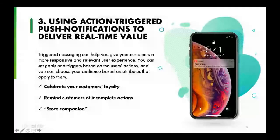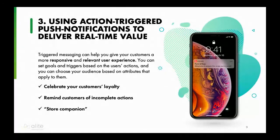On the slide here, this is the example that I started telling you about. If a user was browsing through the recipes and found one that they really liked and decided to save it, but unfortunately never came back to this recipe, then in order to trigger a certain action, you can send them a push notification, which in this case says, stay home and prepare this recipe you've saved. So you're making sure that in this way, your customers are going to do the desired action.